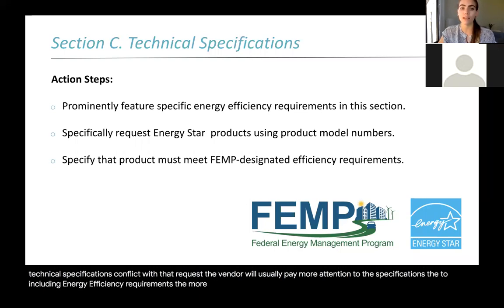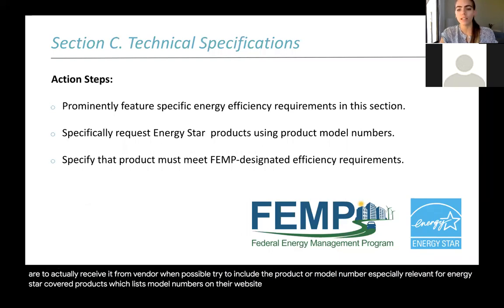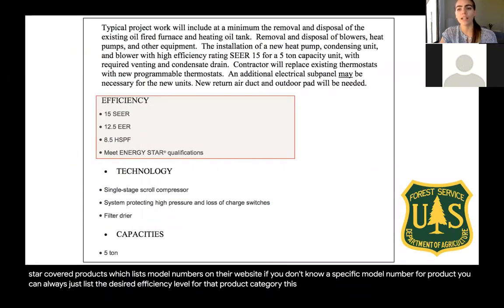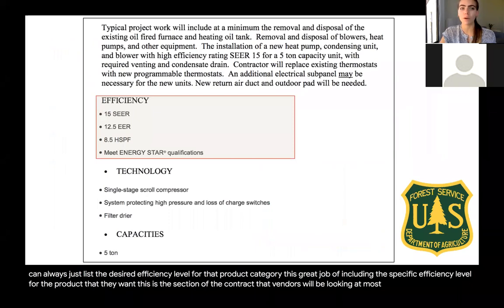The more detailed you can be about an energy efficient product, the more likely you are to actually receive it from the vendor. When possible, try to include the product or model number, especially relevant for Energy Star covered products, which list model numbers on their website. If you don't know a specific model number for a product, you can always just list the desired efficiency level for that product category. This Forest Service contract vehicle does a great job of including the specific efficiency level for the product that they want. This is the section of the contract that vendors will be looking at most closely for key product information.